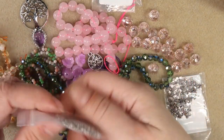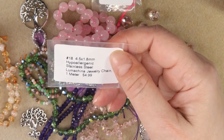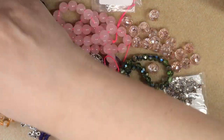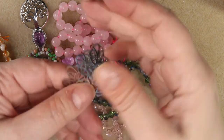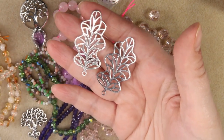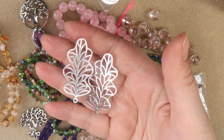And this is some chain. I'm not going to open that. Hypoallergenic stainless steel chain. Got that. And what are these? Okay, let's open these up. Looks like laser cut. So this is a two-piece 47 mil hypoallergenic stainless steel leaf pendant.